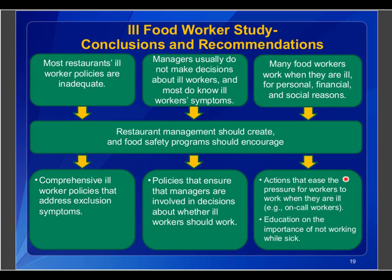ensuring that restaurant management and food safety programs focus on actions that ease the pressure for workers to work when they're ill. So I think one of the best examples here is the fact that having on-call workers reduces the number of employees who are working while ill. So a worker can call in and say, hey, I'm sick, I can't come in, I'm vomiting. And they know that there's an on-call worker who can take their place. So they know they're not leaving the restaurant short-staffed. And the manager knows that, hey, it's okay if this person doesn't come in, I can still function.